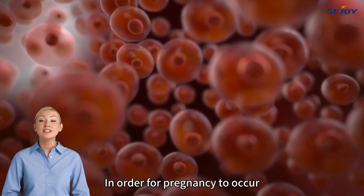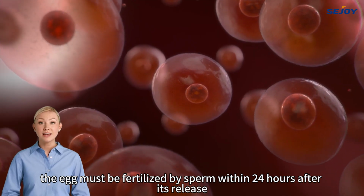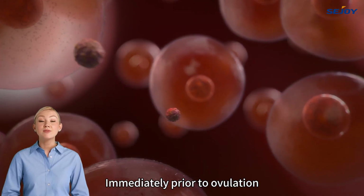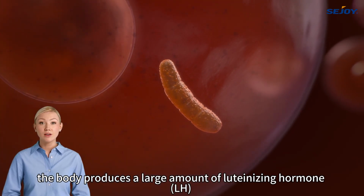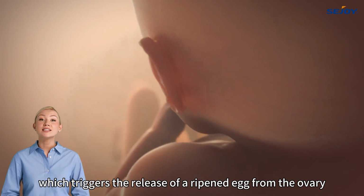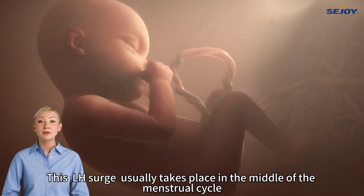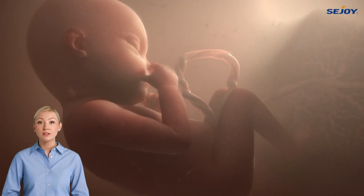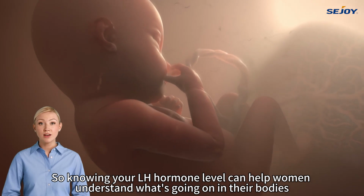In order for pregnancy to occur, the egg must be fertilized by sperm within 24 hours after its release. Immediately prior to ovulation, the body produces a large amount of luteinizing hormone, LH, which triggers the release of a ripened egg from the ovary. This LH surge usually takes place in the middle of the menstrual cycle. So knowing your LH hormone level can help women understand what's going on in their bodies.